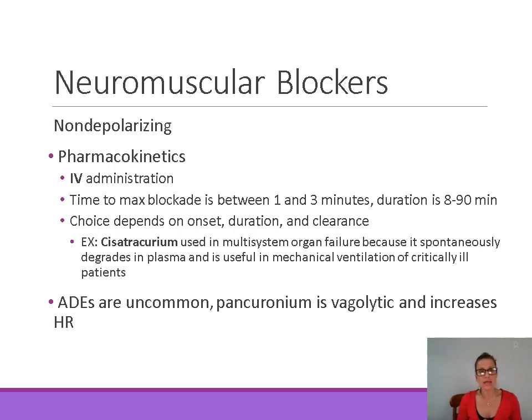Kinetics, these agents are typically given via IV administration. Sometimes they can be given IM, so it's possible to administer them intramuscularly, but they're typically given via IV administration. The time to maximum blockade varies between agents. It's typically between 1 and 3 minutes.